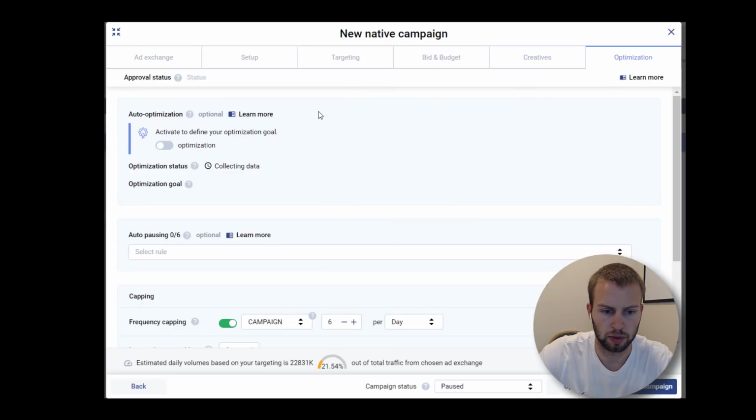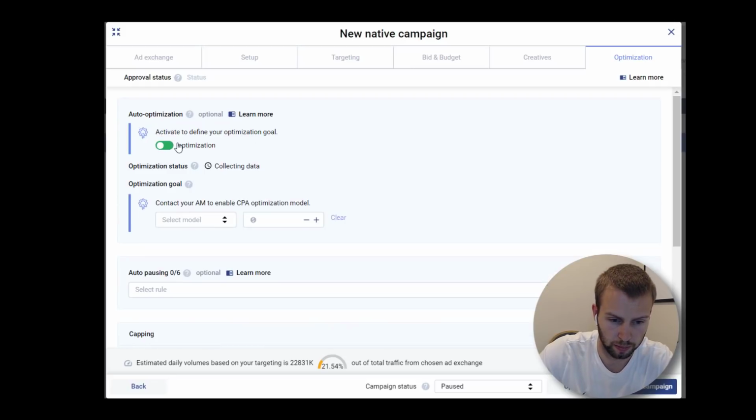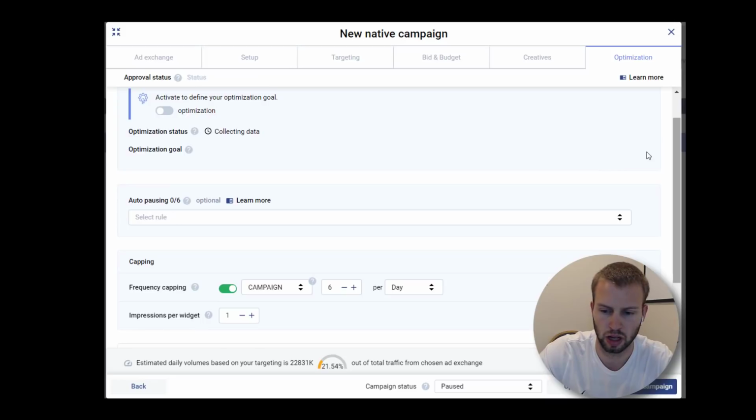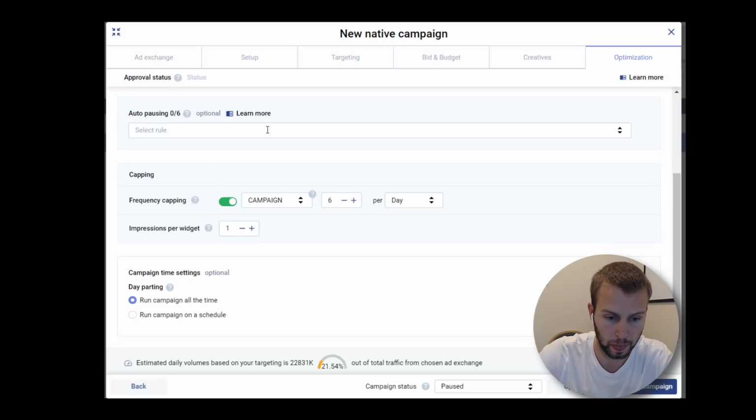All right, and then optimization. You can do auto optimization. You can optimize it like that. That's for another video. You can upload auto pausing. So if you have like one placement that's spending too much, or one ad image and headline combination that's getting a horrible click-through rate, then you can do auto pausing rules. You can learn more about that too by clicking there.